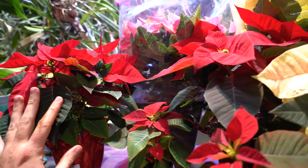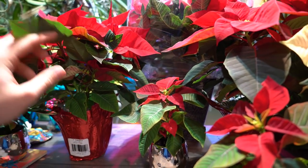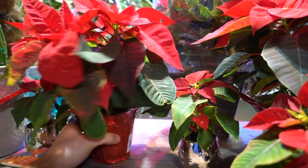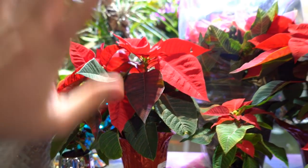Basically, you just want strong, healthy plants without too much going on as far as the pollen's concerned in the center. You don't want to see a lot of holes in the foliage. Obviously, check for bugs and insects. That's a good idea. You don't want to bring those home. And you don't want too much wiltiness or droopiness. Like I had mentioned, strong, sturdy stems on the inside that don't have any signs of shriveling. Those are all good things.